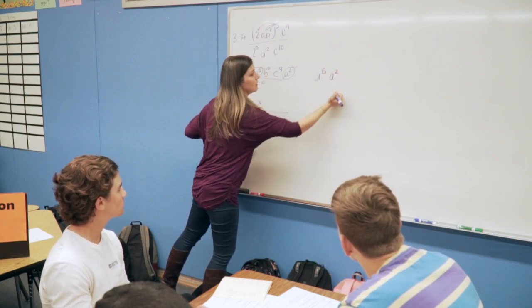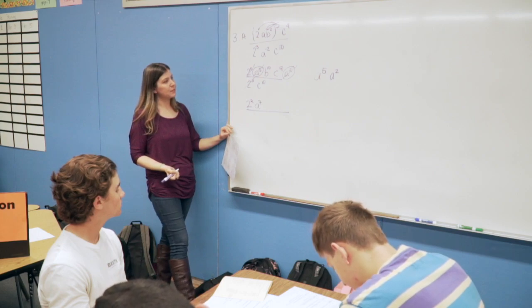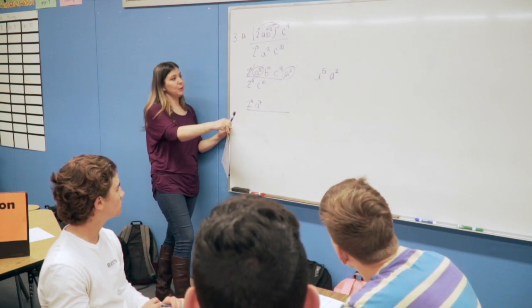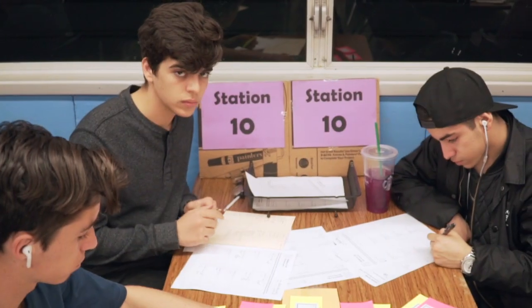From example 1, I have that. And that's when I add the exponents. So it all kind of works together. So here's a B. Is there another B? No? So I'm going to leave it.